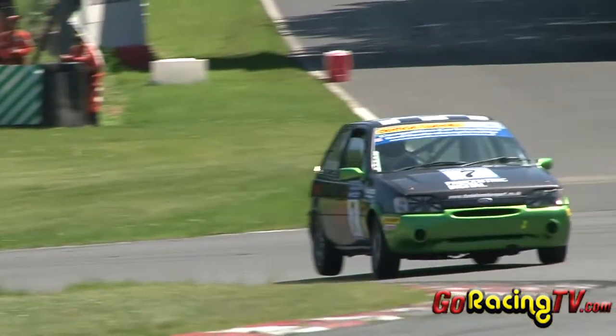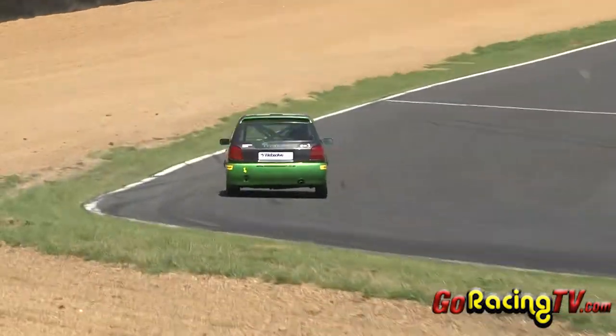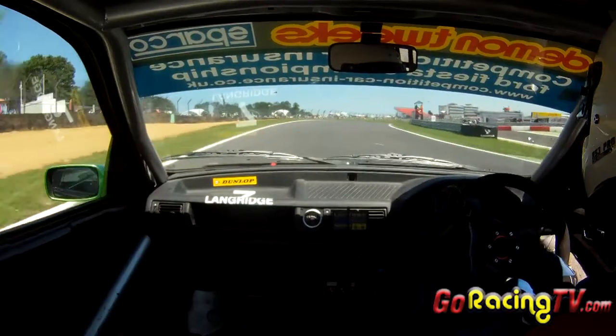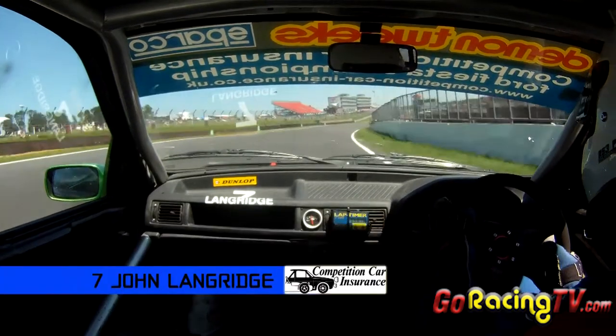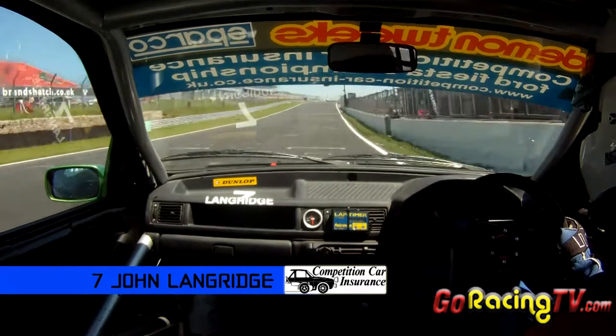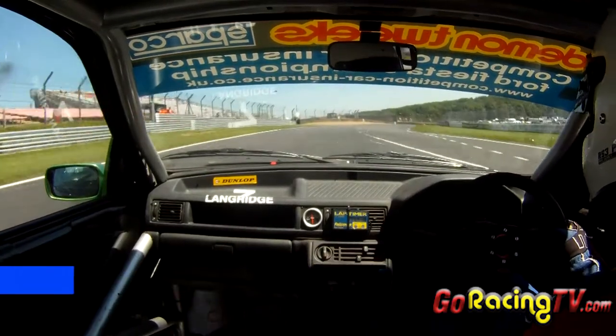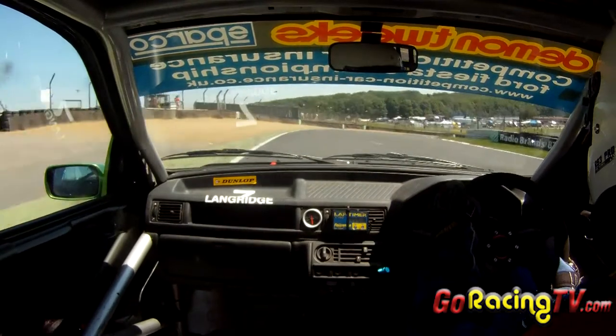And unlike last year, pleased to say no retirement so far, which is really good to see. Fastest lap of the race in Class B going to Nik Barton. He really is underlying his form this weekend. First pole position of the year. But this man, John Langridge, has got fastest lap overall and in Class A, 58.543 for Langridge. 75 miles an hour nearly here around Brands Hatch.